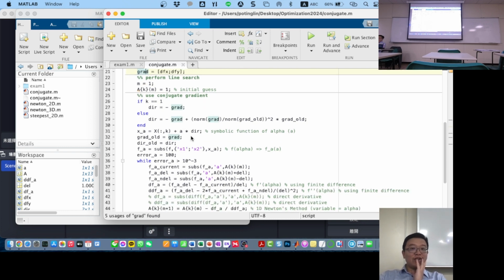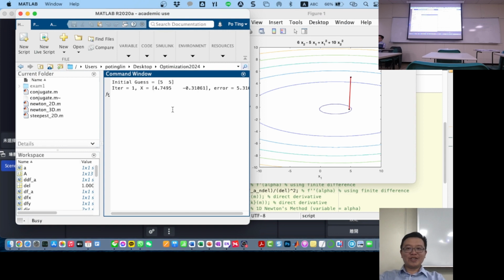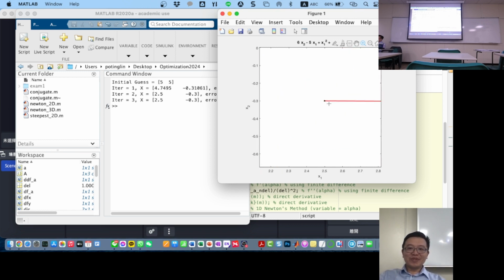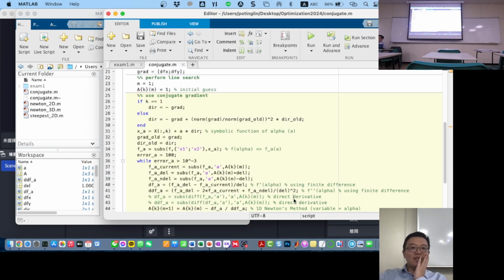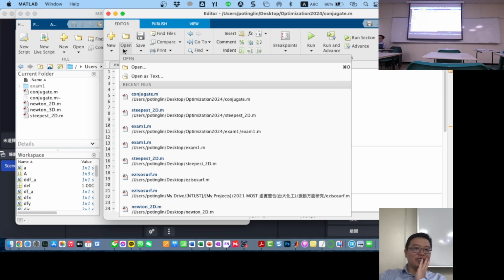Professor, I think you have to multiply the old direction, not the old gradient. Oh, yeah, you're right. Direction. Oh, thank you so much. Let's see if it's doing better. Oh, yes. Perfect. Now it converges in 3 iterations. Okay, it's basically the same point. You cannot tell. Let's compare conjugate gradient with steepest descent and try to see the difference.